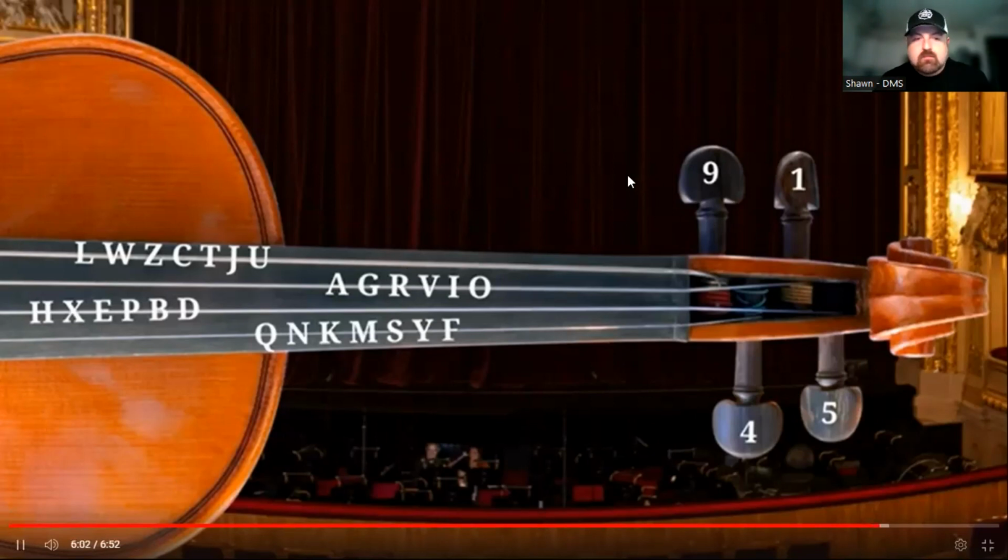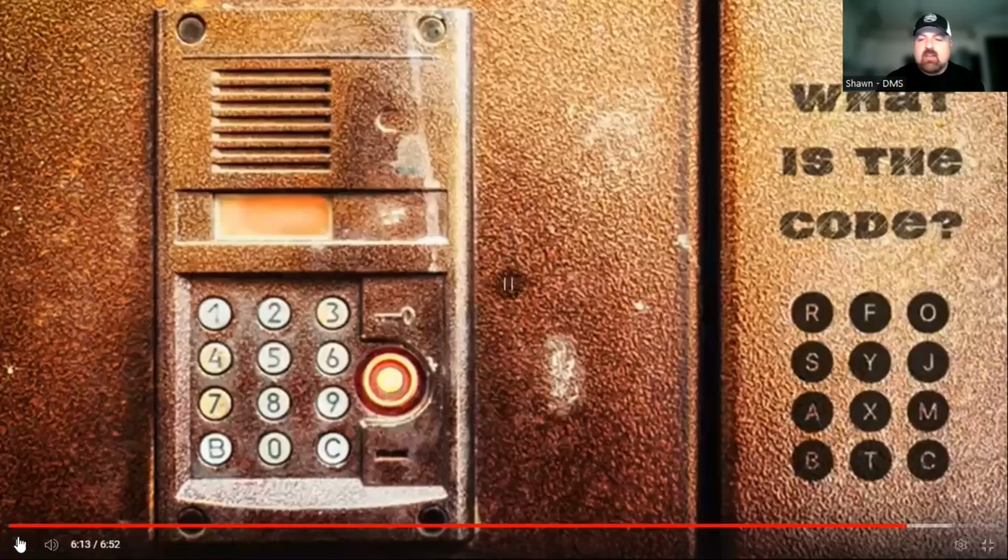We are going to move to the next part. So on four strings you will play, we've done that. And then here we are at the end. What is the code? We've got these numbers, and it says we will need 7 digits. So if you put all those together, 2520174, that's 7 digits. So we have our 7 digits.